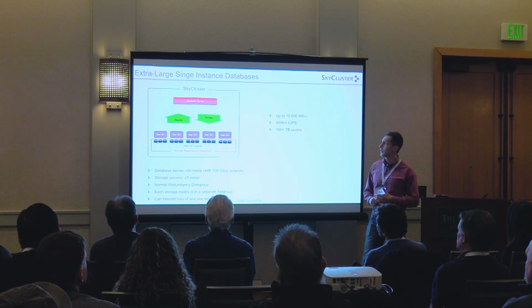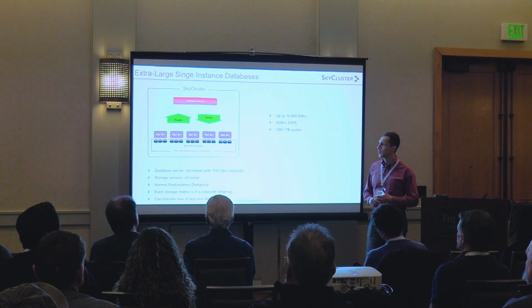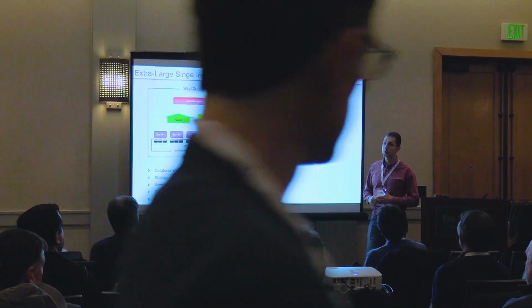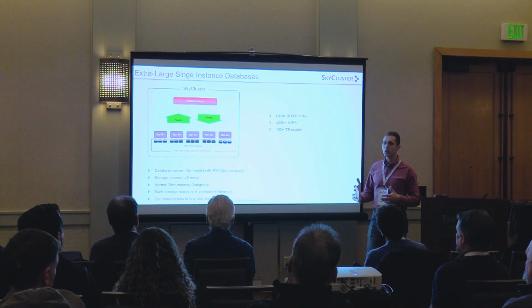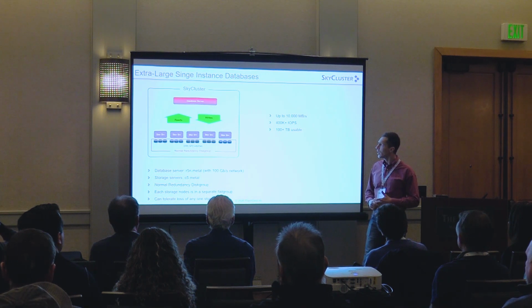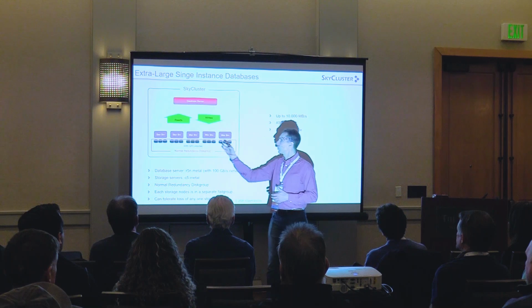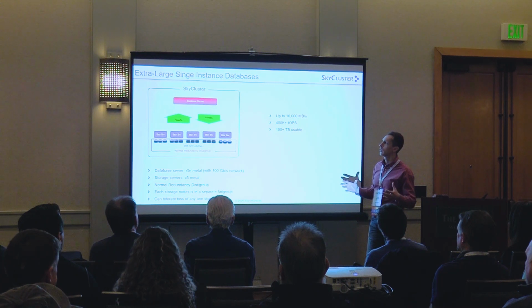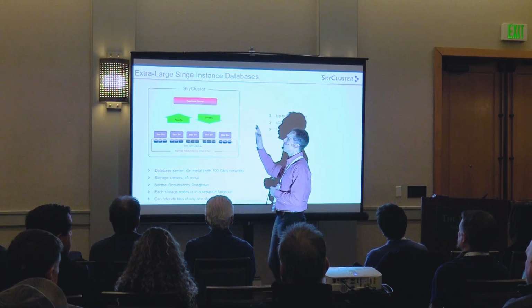So it is actually pretty simple. We have one database server running on the R5 N-metal instance type, which again has 100 gigabits per second network. And we have 5 or potentially even more storage servers, and those storage servers have EBS general purpose SSD volumes attached to them. So in this case, the storage throughput of these 5 storage servers is aggregated, and effectively we're only limited by the network throughput that the database server has, because we can always add more storage servers if we need to.